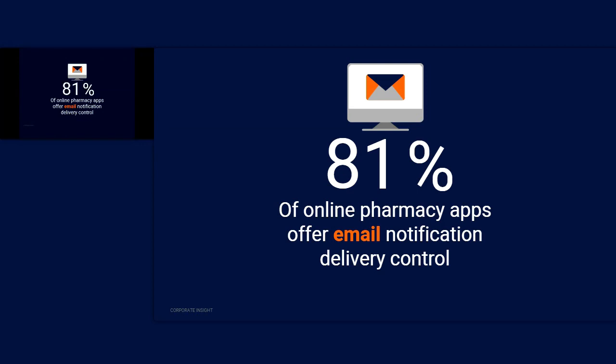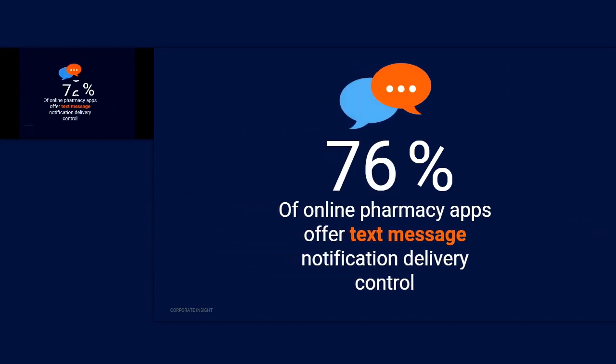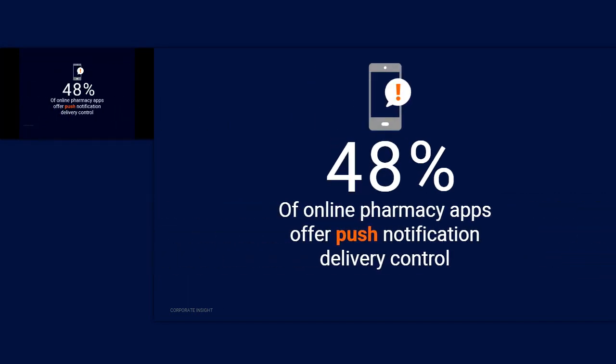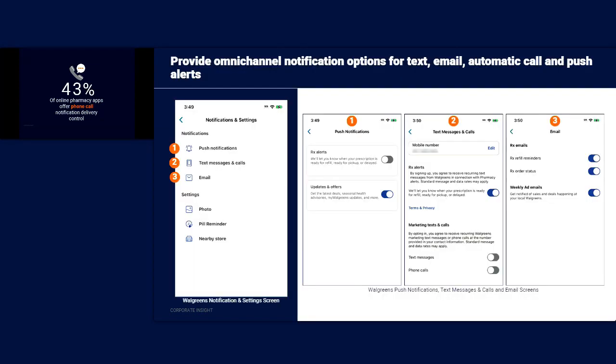We see email as the most common notification delivery control method, which is offered by 81% of online pharmacy apps. Slightly fewer firms offer customers control over text message communications they receive from their pharmacy. Also, surprisingly, less than half of the industry apps offer control options for push notifications, which are huge mobile experience engagement drivers. So having that low 48% number is quite surprising. And then only 43% of pharmacy apps in our review offer phone call notification delivery control. And this is either for a phone call with a live person or an automatic or automated system.